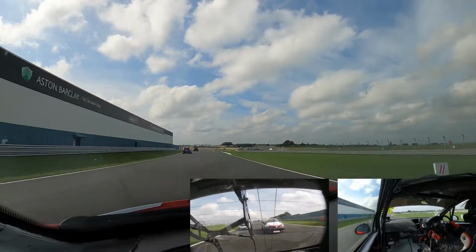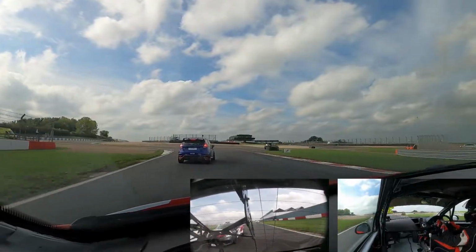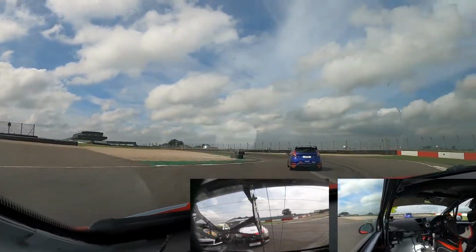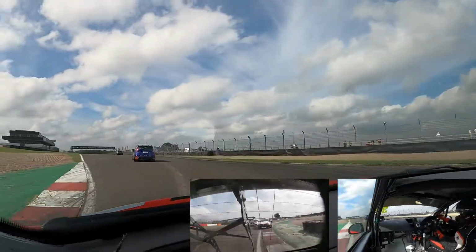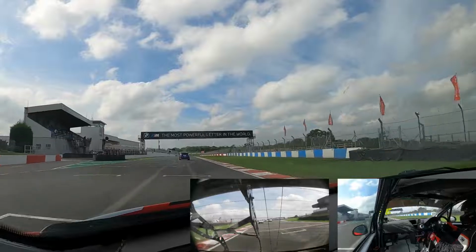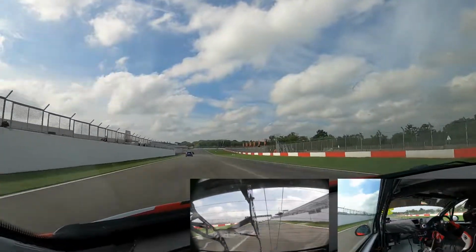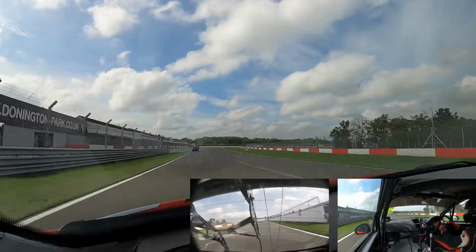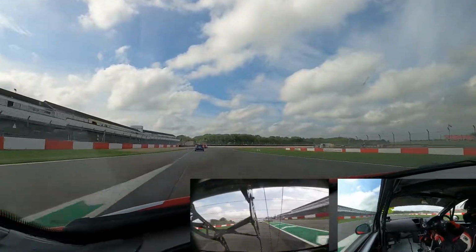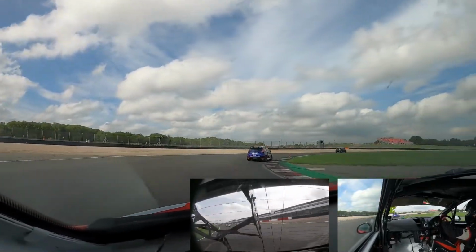Then I have to go defensive because of this Clio, and then also there's a Golf coming up the inside, so two of them now. That kind of compromised me because I didn't get past the Fiesta. Compromised for the rest of that lap, and I've lost a bit of pace, but managed to cover them off going into that last chicane. The mission is now, can I get back up to the rear of that Fiesta and make another move?